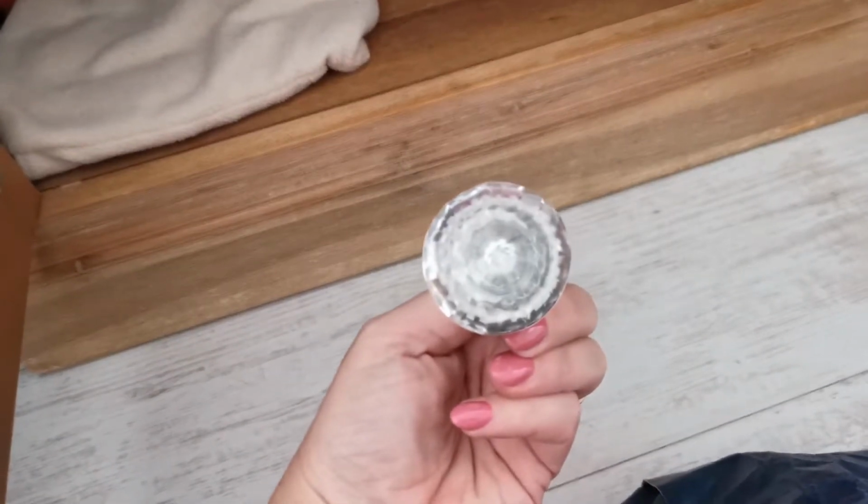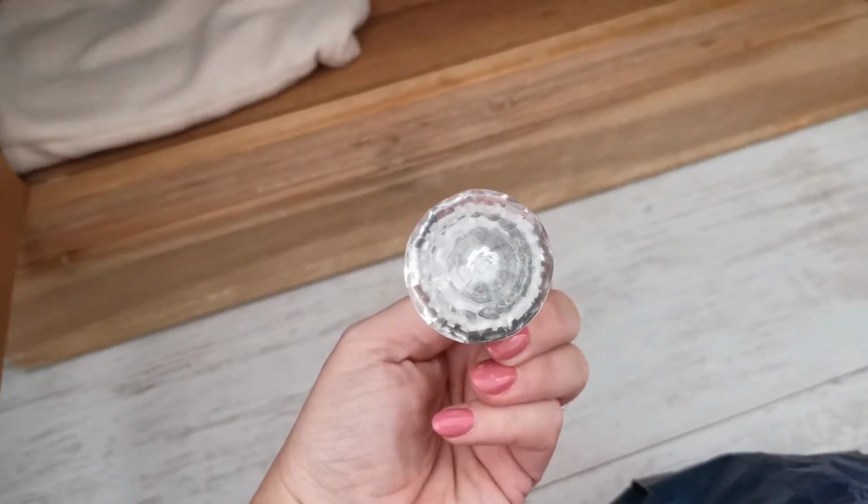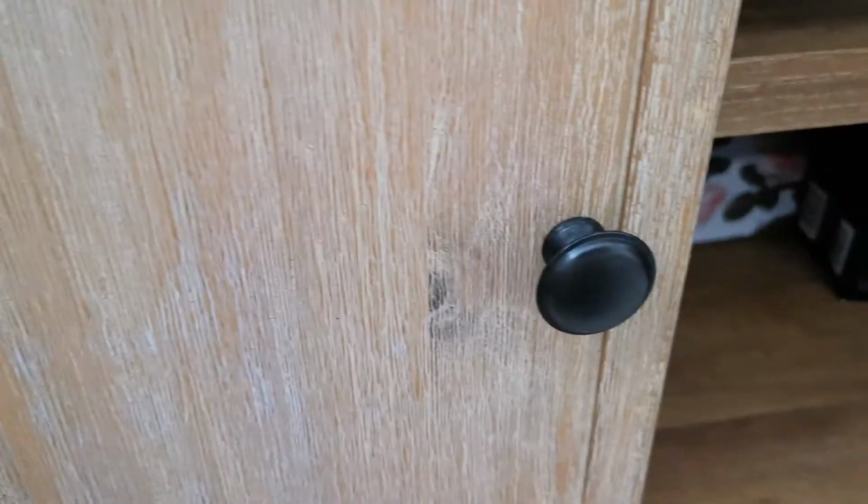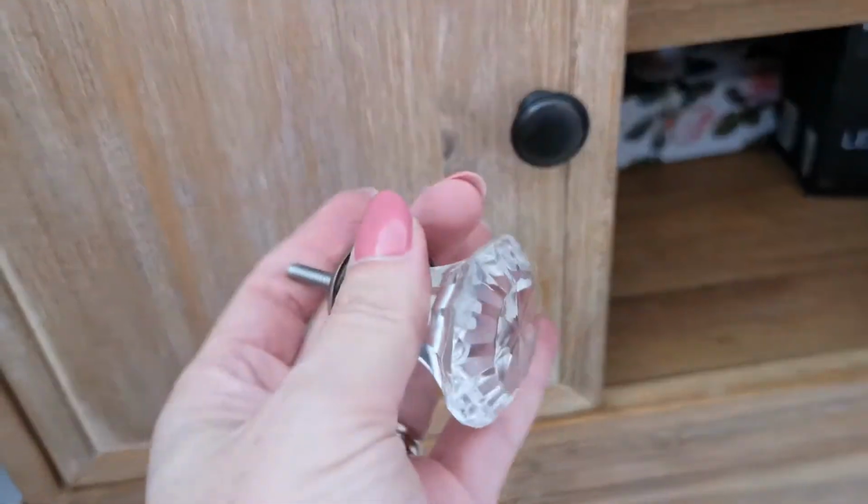And then I've got this bag that has, I bought these to change up my cabinet handles. So I've got these ones on my cabinet and I want to change them all to these crystal ones.